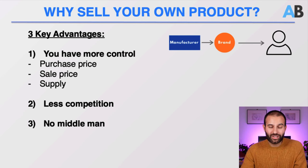But what if I told you that there was a way that you could know exactly what products to sell, know exactly how many units to order for that product, reach millions of warm customers ready to buy every single day, and never have to deal with order fulfillment, customer returns, or customer service? You're probably thinking, yeah, okay, cool, I'd wanna know what that is. And the answer to that is with Amazon FBA.